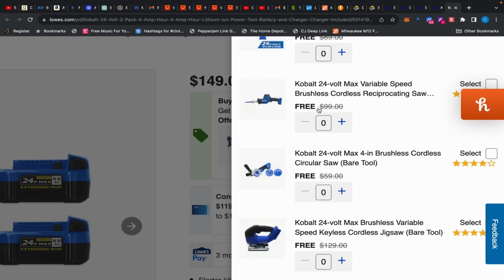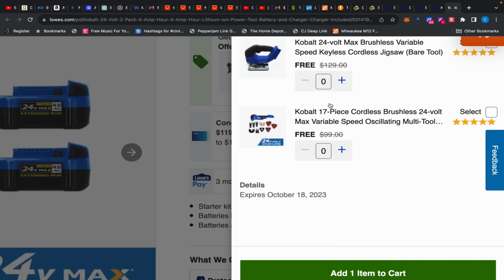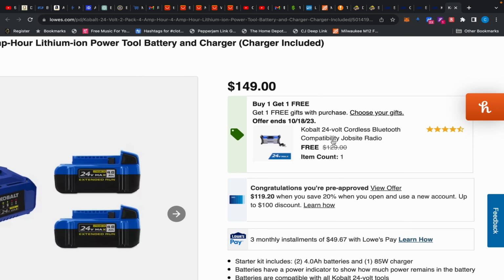And this is a really good one-handed reciprocating saw too. I think it has a 1-inch stroke, which is unbelievable for a one-handed reciprocating saw. The oscillations per minute are up there on par with the Milwaukee M18 Fuel. Then we also have another circular saw here. So there's a whole lot of stuff to choose from for $149. I like that deal a lot.